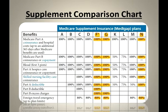This is a really good chart. It's a supplement comparison chart that came from the Medicare and You book. It's kind of the guidebook for Medicare, put out by CMS, and you'll hear me refer to CMS from time to time. CMS is the Centers for Medicare and Medicaid Services.